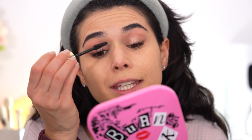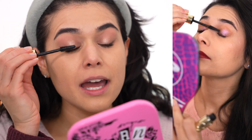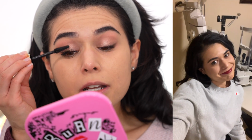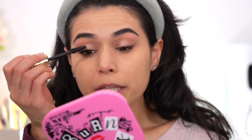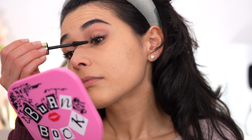The only thing is, this is the one part of my routine now that I slowed down a little bit because it was with this mascara that I damaged my cornea when I was rushing. So that was a trip to the doctor, antibiotic eye drops, and about a week that I couldn't wear any eye makeup. So even if you are really running late, I would recommend just take a breather during the mascara.